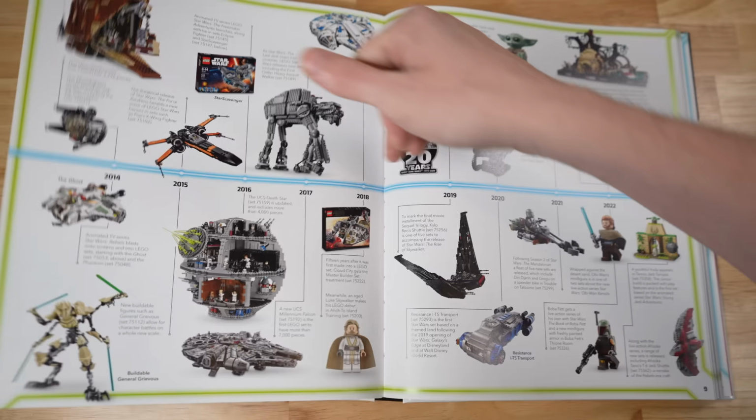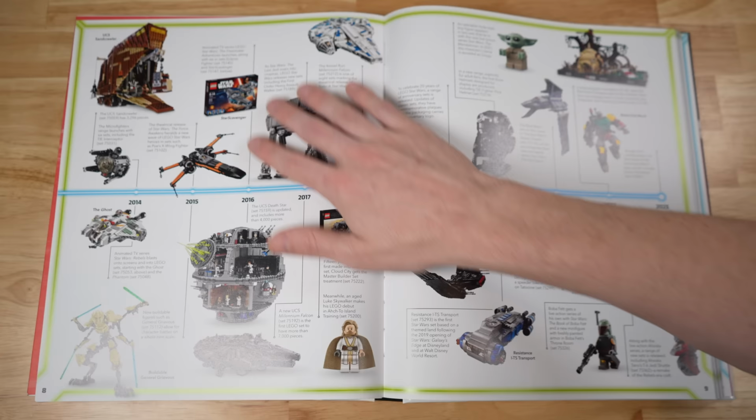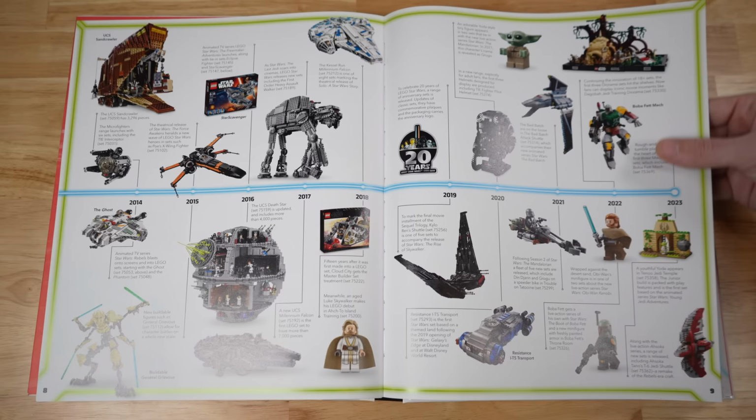Then we get into the mid 2010s. Right here is kind of where the Disney LEGO Star Wars set started. They started putting the logo on the boxes. We had the 20th anniversary there in 2019. And just kind of recent history, things that everyone really knows about here, with the mechs and the 4+ sets that sell terribly.